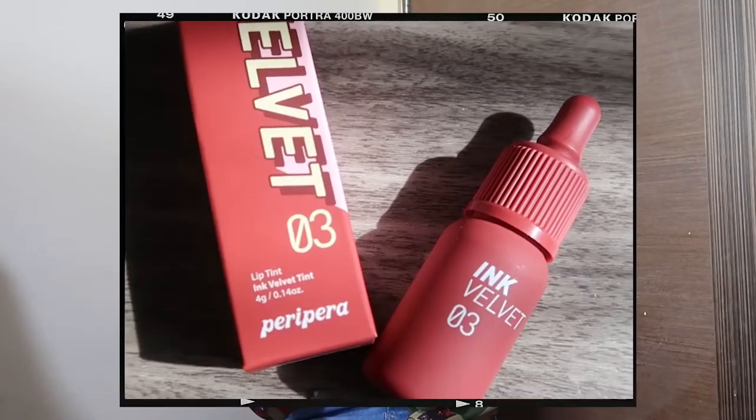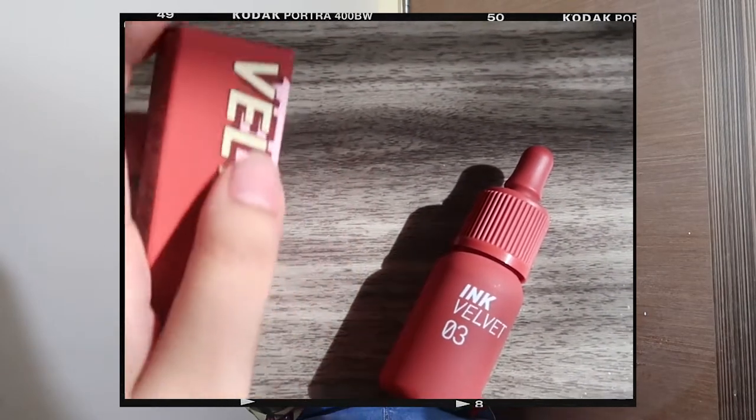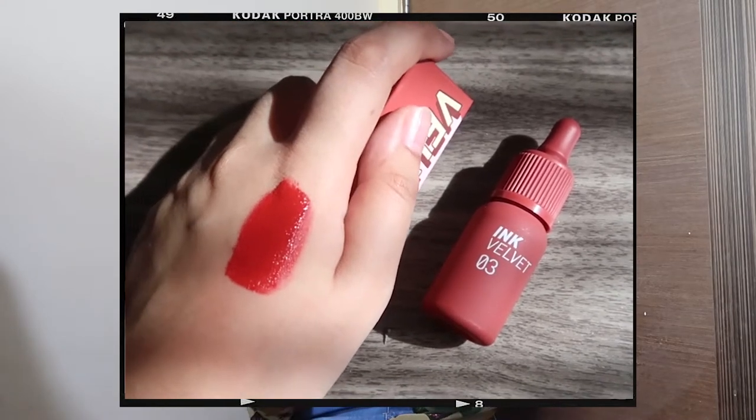Second, I got the color number 3. It's called Red Only. So this is a really legit red color. The red is super red for me, and I kind of like it. And guys, everything about Peripera's lipstick, or lip matte or whatever you want to call it, it's super moisturizing. It's not drying for your lips, and it stays all day. I'm not kidding you. And I don't know which one I prefer. If I'm not wrong, I prefer this one more than this one.